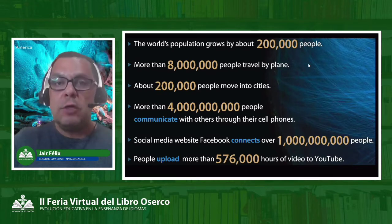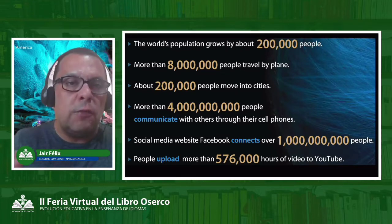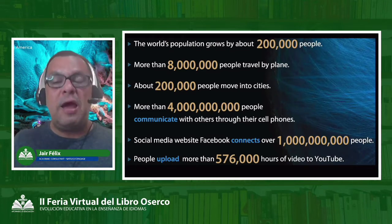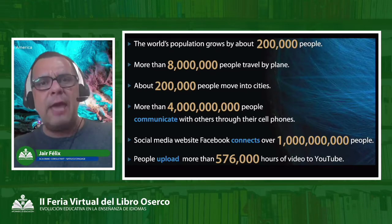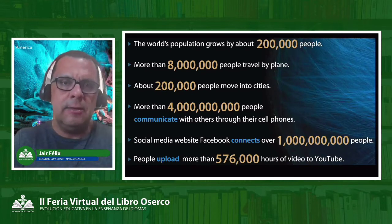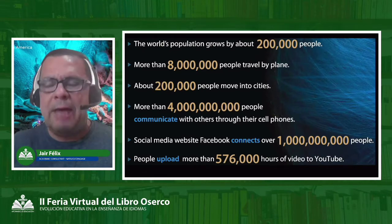Now, my question to you, and you can answer this through the chat box, is, how often do you think this happened? What was the periodicity of this data? So more than 8 million people traveled by plane before the pandemic. How often? Every day, every week, every month, every year? What do you think the periodicity of this data is? More than 4 billion people communicated with others with their cell phones before the pandemic. How often do you think that happened?